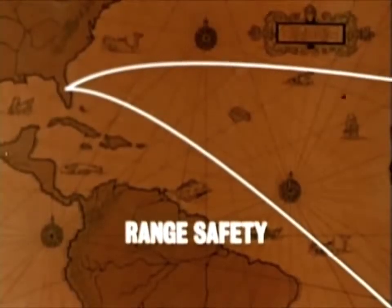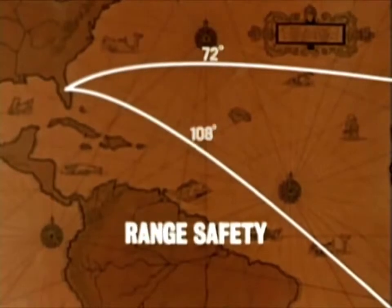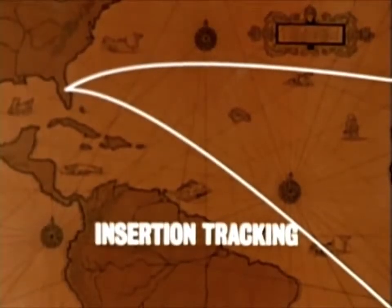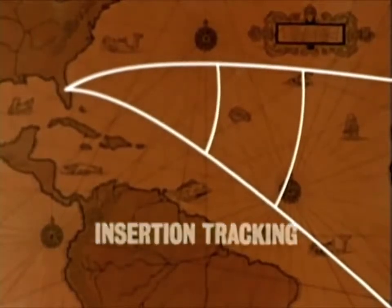The range safety requirements are primarily concerned with keeping the launch vehicle within the bounds of the launch range. These bounds are designed to avoid populous land masses in case of trouble during the launch. These azimuth limits are approximately between 72 degrees and 108 degrees. There is an operational requirement to track the space vehicle during the complete launch phase and from orbit insertion to at least 3 minutes following insertion in order to verify that an acceptable orbit has been achieved.